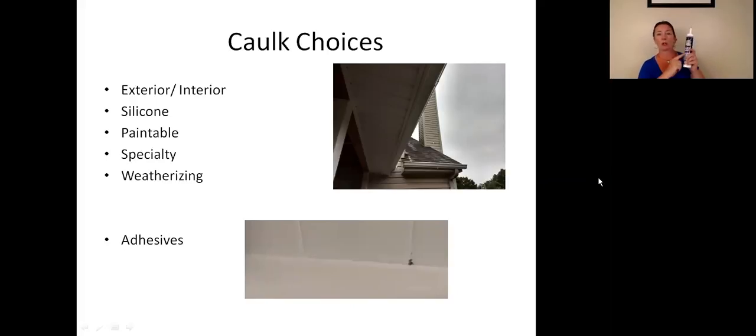So this grout caulk is awesome because it comes in about 20 different colors. So you can find a color that will blend in with your tile and/or your granite countertops, so it all looks like it was meant to be. So don't invest in nice counters or a nice backsplash and then put white silicone caulk. Look for the colored caulks and really blend them in.